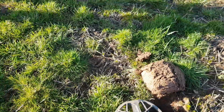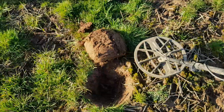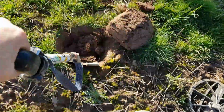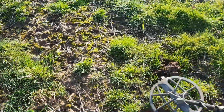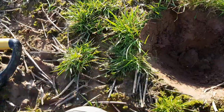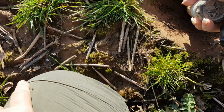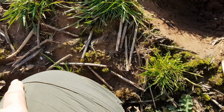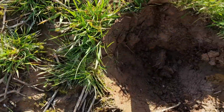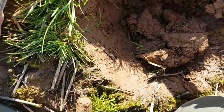Oh, it's even better now. Lower number, but clearer. Look, on the line, 32, 33. I'll take one more scoop out and we'll go in with the pointer. Alright, 33, 35 on the line now. Let's have a look. Always in the sidewall, Julie. I'll just take that wide around it, because I don't want to risk hitting it.